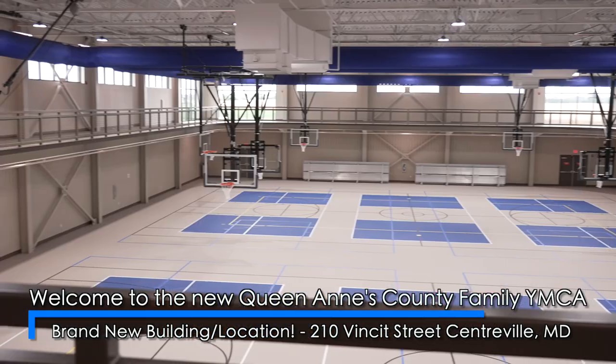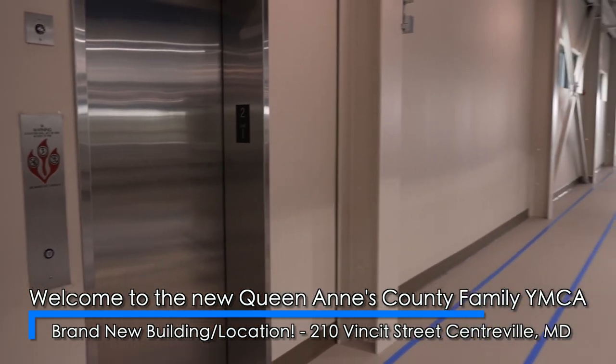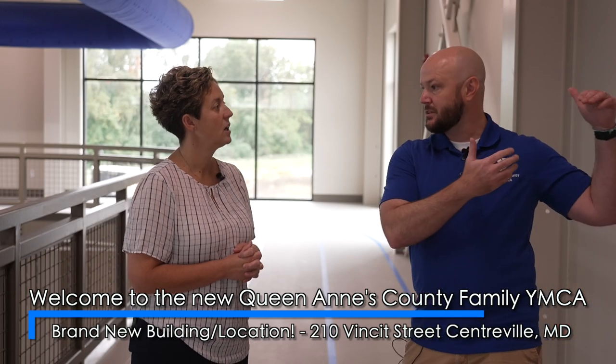Nice, there you go. An 11th of a mile track. We have an elevator and actually two sets of stairs, so you can go straight from the gym to the track and vice versa, or from the building to the track and vice versa.